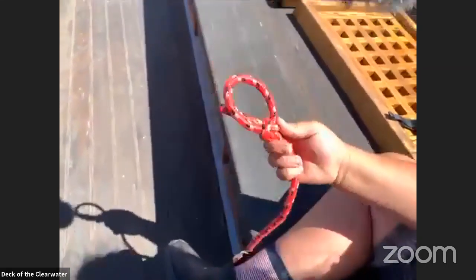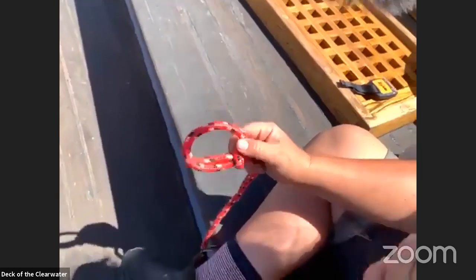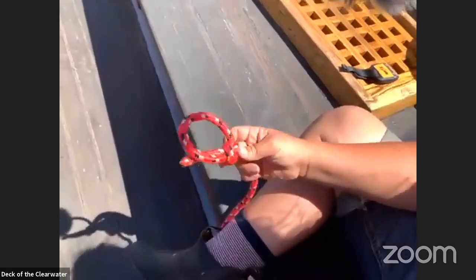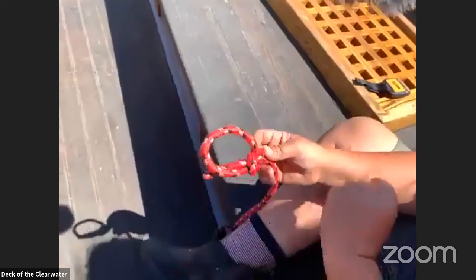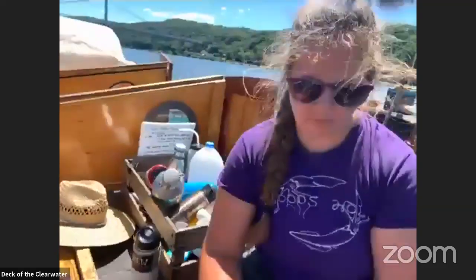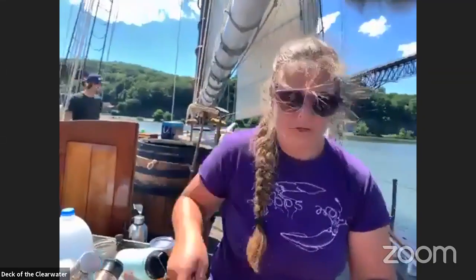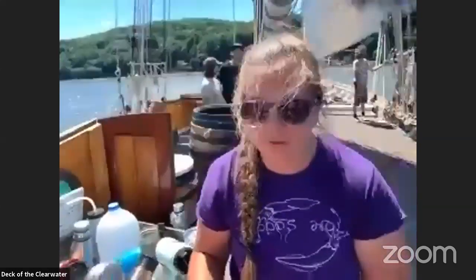So you can see I've made a nice little loop in the end of this rope. If I had a dock line, the ropes that we use to tie the boat to the dock when we're hanging out, and it doesn't already have an eye spliced into it, I could tie a bowline like this so that I would have an eye that I could put over a cleat or a piling or anything on shore. Makes sense. So I'm going to untie my bowline. I've got a couple other ropes here that I want to use to demonstrate a couple of other knots for you.